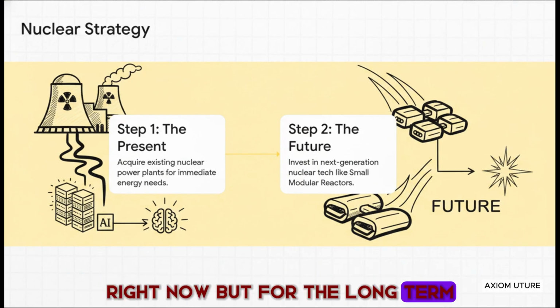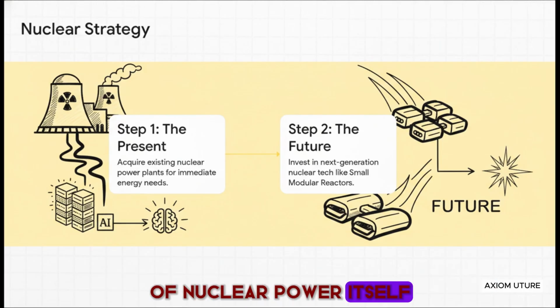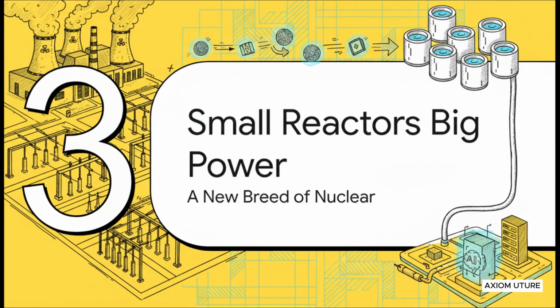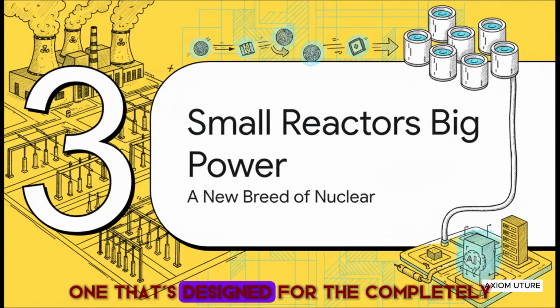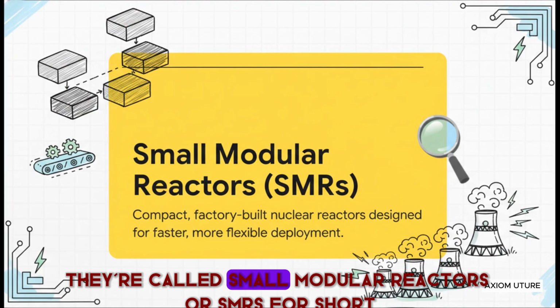But for the long term, they're playing a different game. They're investing a ton of money into the future of nuclear power itself. And that future, well, it looks nothing like the giant, sprawling nuclear plants you might be picturing. The technology that's at the very heart of their big, long-term bet is a whole new breed of reactor, one that's designed for the completely new demands of our century. They're called Small Modular Reactors, or SMRs for short.